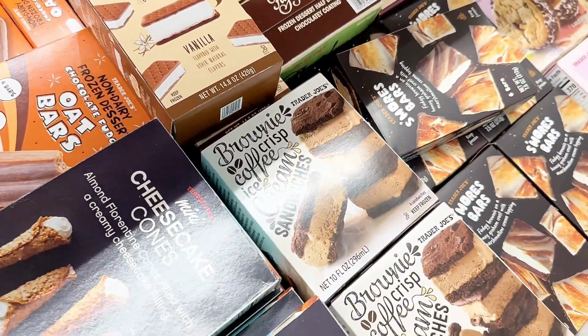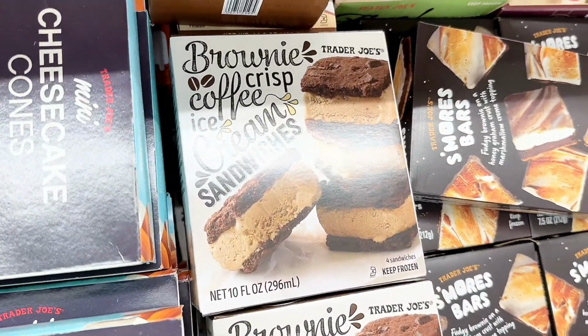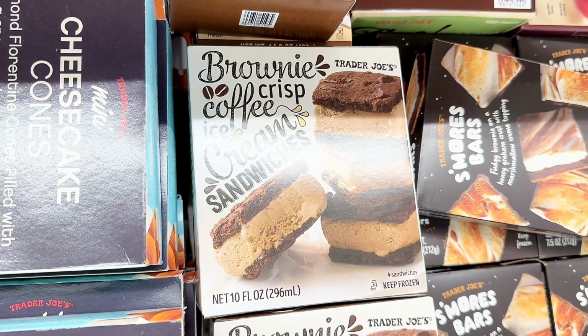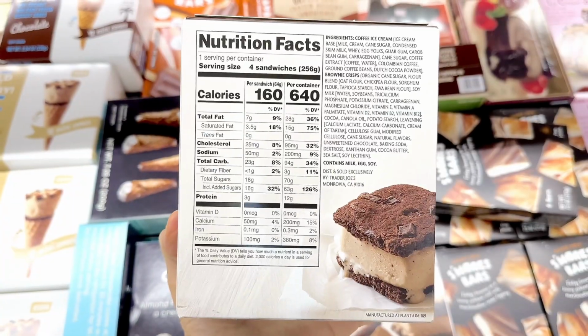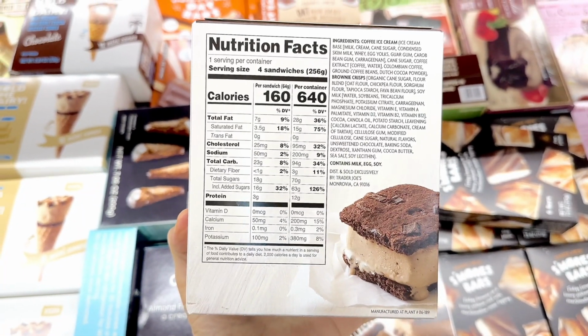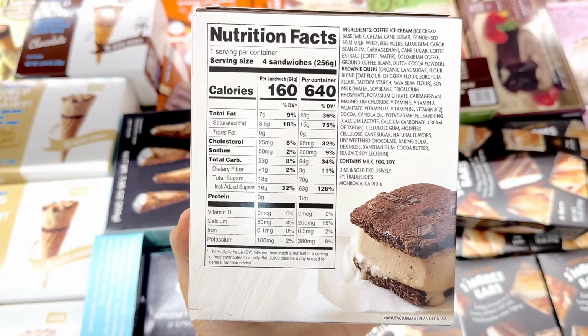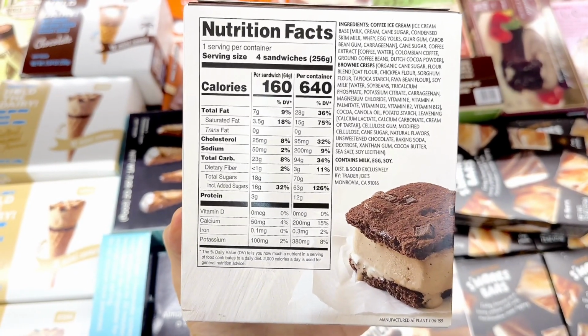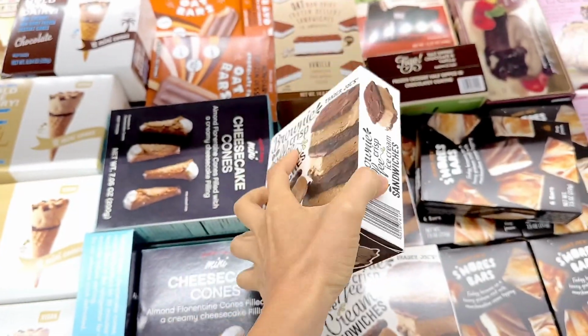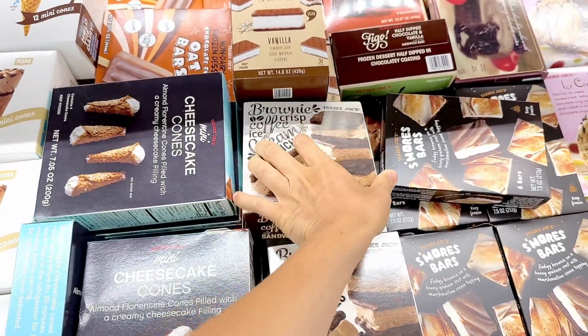I go back and forth whether I like the brownie crisp coffee ice cream sandwiches. In general, I love ice cream sandwiches, which is why it's kind of built in that I will like this, but there's something about this that kind of tastes off a little bit to me. Also, I could have sworn these were 140 calories years ago, and now they're 160 calories, so they must have changed the recipe at some point.